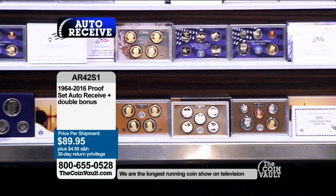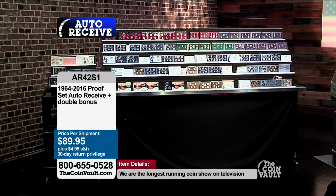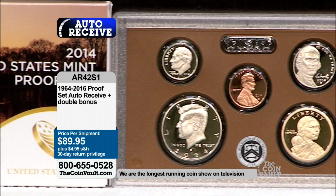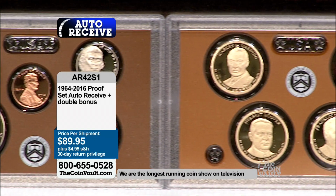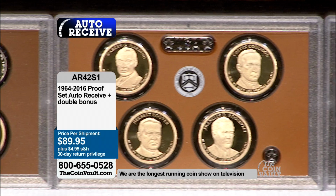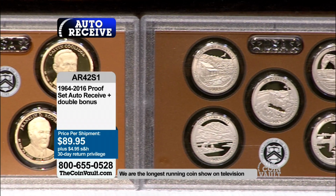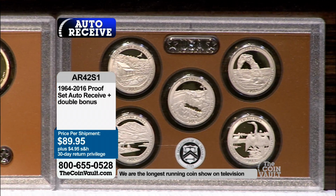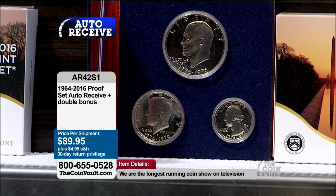Man, this makes a lot of sense for collectors to be able to get the entire date run of the proof set auto receive. And then as we get into shipment number 10, you're going to have the 2014 proof set and the 1976 bicentennial 3-piece proof set in original government packaging. To have those two sets together is another great option at the Coin Vault right now for that shipment. Only $89.95. Especially that 1976, a 3-piece, all struck in 40% silver.